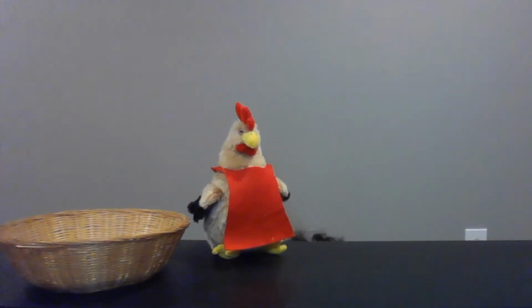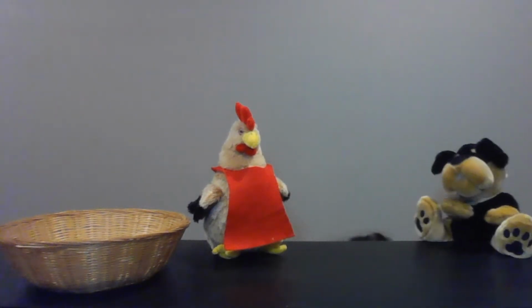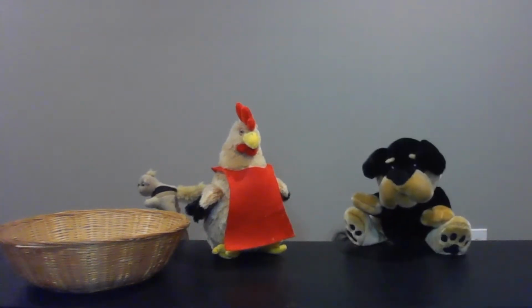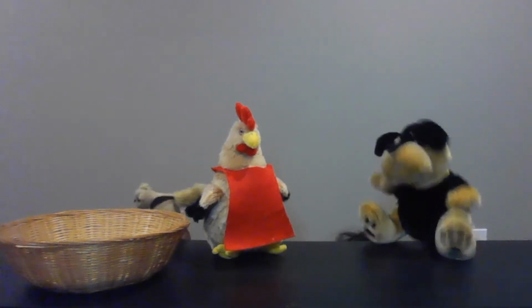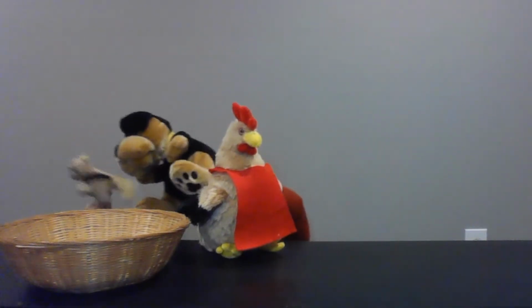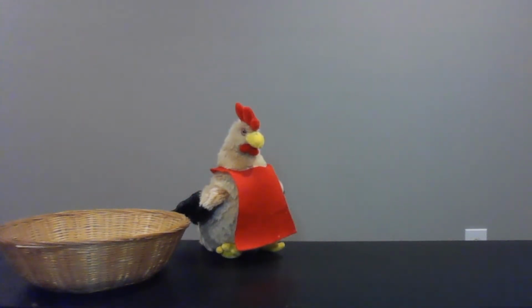Who will help me plant the wheat? Not I, said the dog. I've got to catch a squirrely.